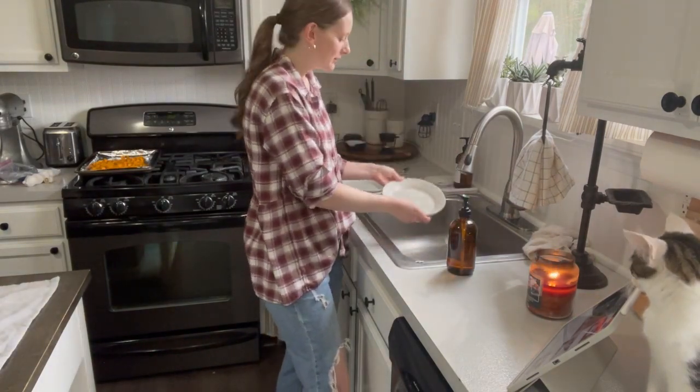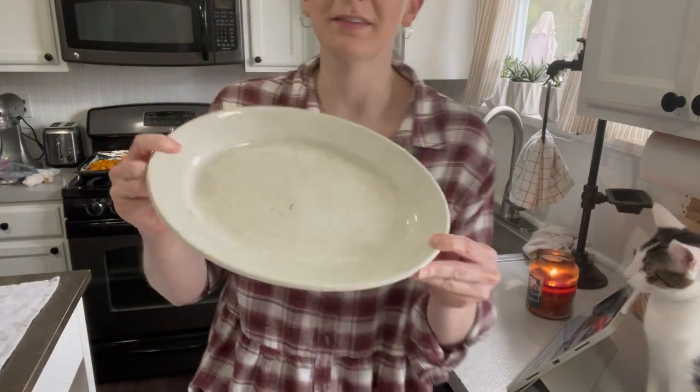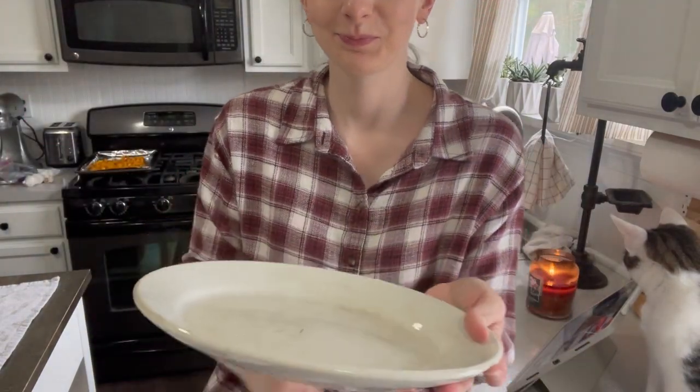This was the dirtiest plate, and it ended up being probably the most beautiful of the set of three. Look at the detail in this. Oh, love it.